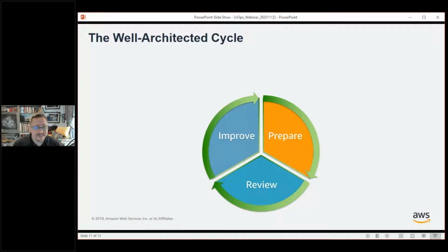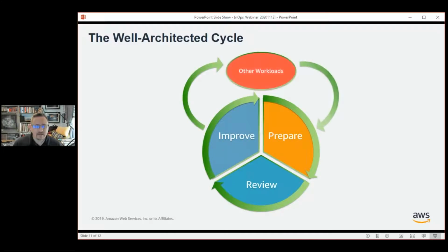And what happens, and this is key, is that that improvement can drive improvements in other workloads. And improvements in other workloads can also drive improvements in this core workload. So that as you go through the Well-Architected review process, you should be lifting all boats.